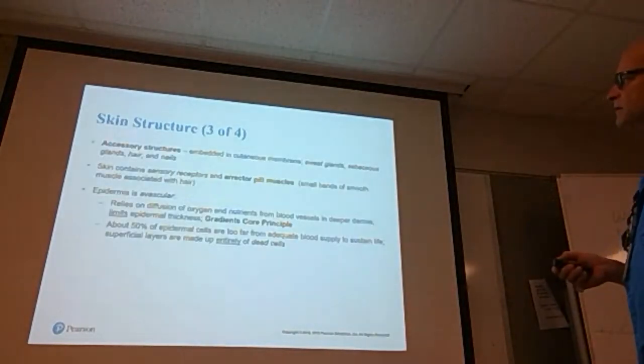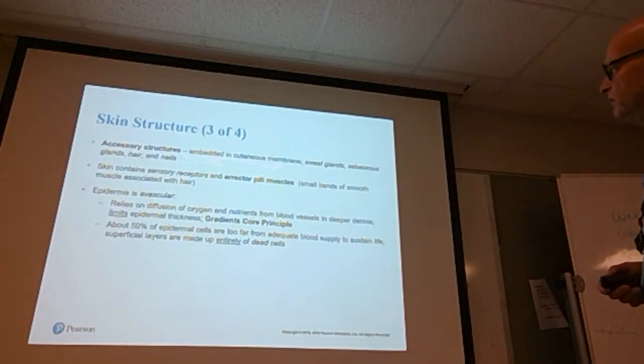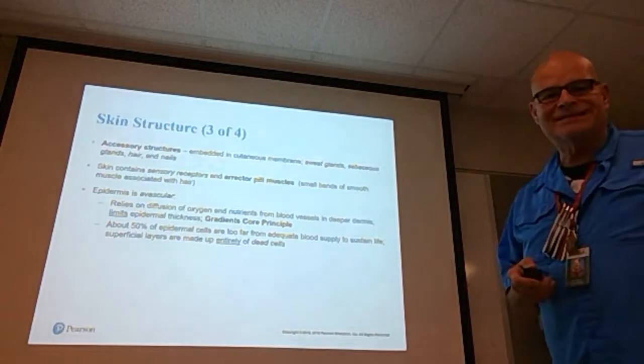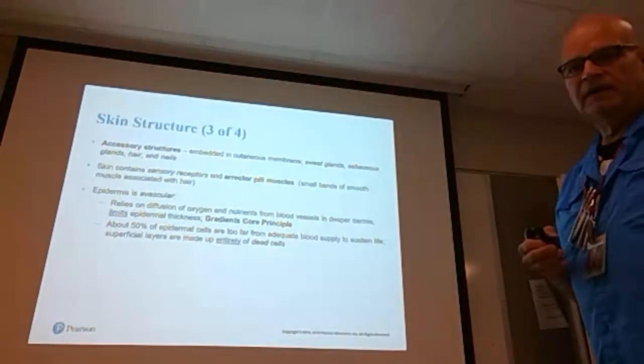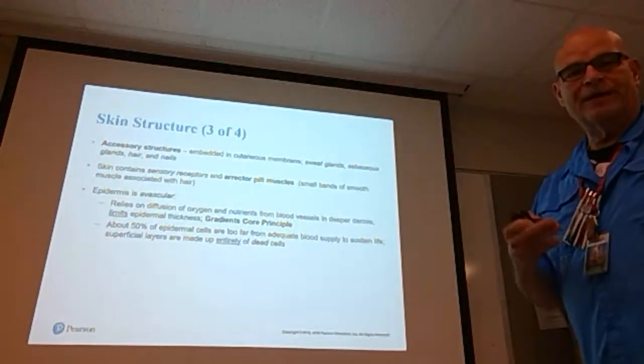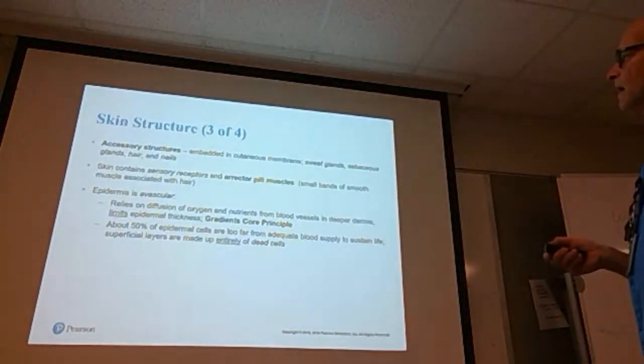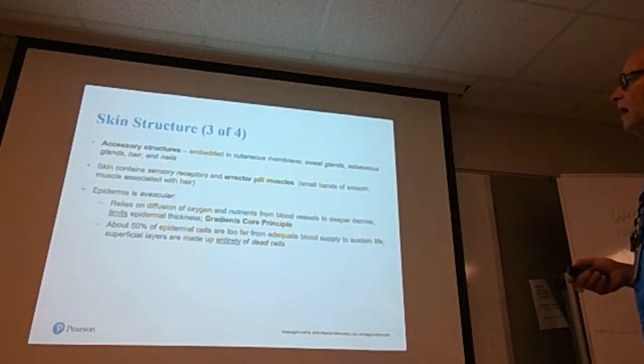The associated structures, these are things which are found embedded within the cutaneous membrane. The sweat glands, the sebaceous glands. Sweat glands produce sweat. Sebaceous glands produce a product called sebum. If you've ever heard of anybody that has a condition called seborrhea, that is an excess of sebum production, and the hair and the nails. Those are all accessory structures.